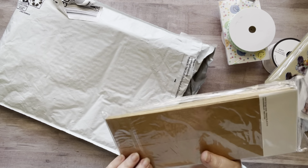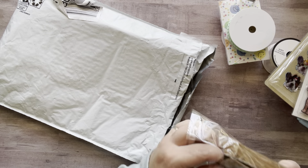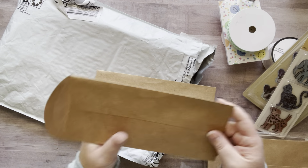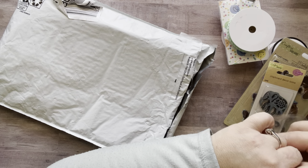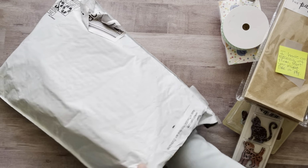Ooh, Paper Studio. These are envelopes. Oh my gosh. Wait, are these long wings? Stop it. Look, they open up here. I might make a mini glue book out of these. Yep, that's happening. I'm gonna make a mini glue book out of these. Oh my gosh. Thank you for sharing these with me. You guys, there's so much more in here.